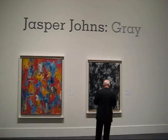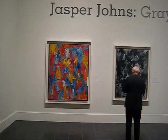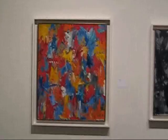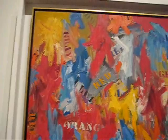Well, we're here at the Tishman Galleries. It's the opening of the Jasper Johns exhibition, Gray. And I believe this painting here on the left, False Start, is the most expensive painting ever sold by a living artist. This piece recently sold to a Chicago hedge fund manager for $80 million from the David Geffen collection. Oil on canvas, 1959.